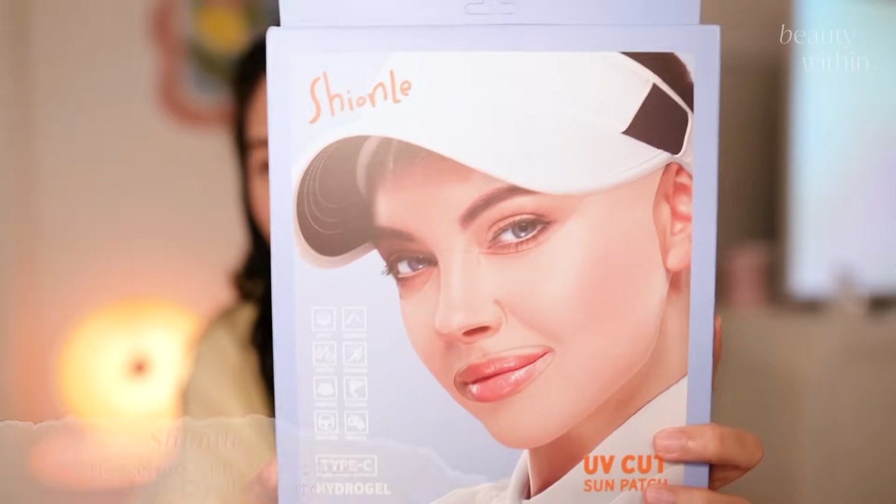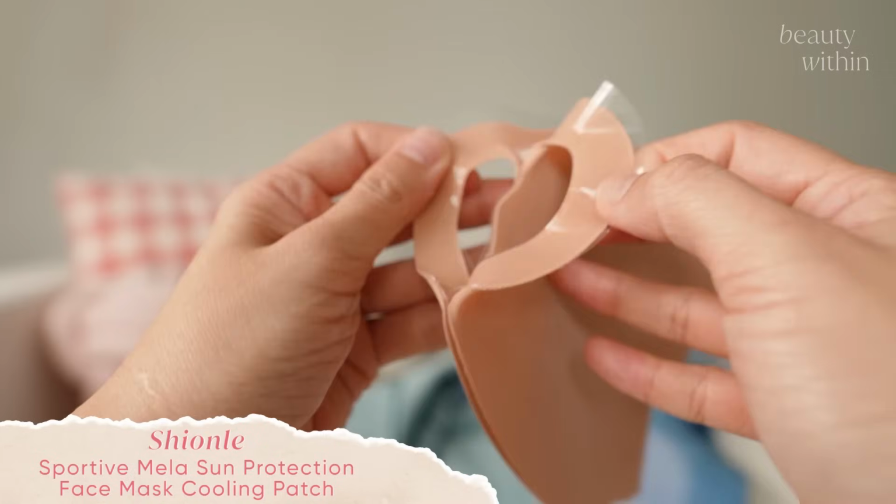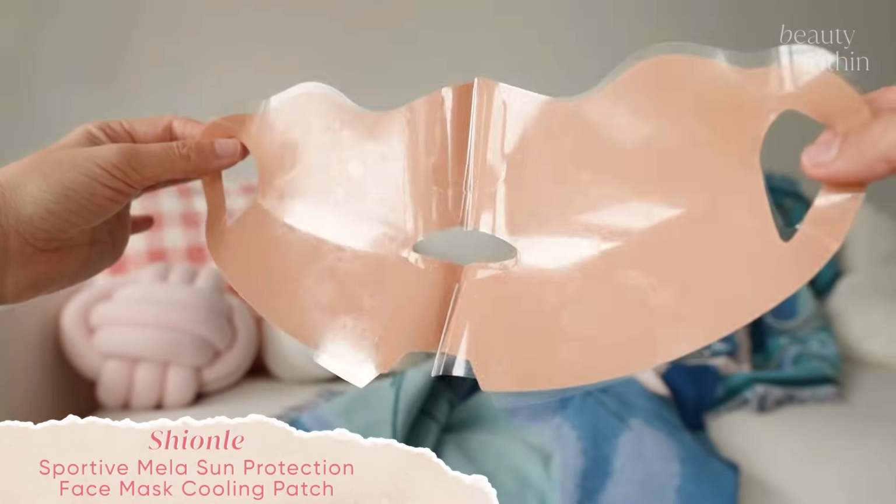Okay, so before I share my favorite sun patch, I got this guy to try because when I saw it, I was like, at this point, can you even see? It goes around like this. We're gonna try it on together. It's very jelly. It feels a lot more wet. We ready? I'm not ready. What if I cannot breathe?